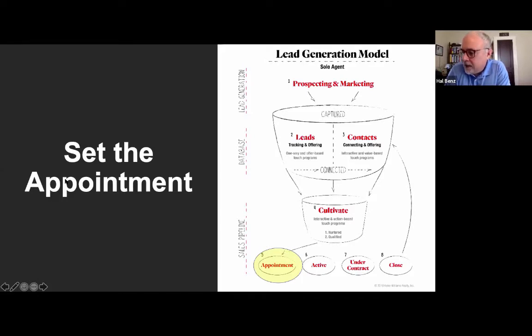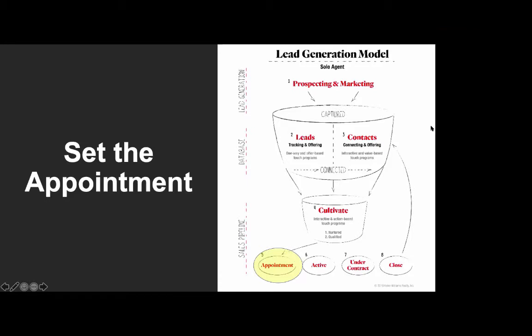Can anybody give me an example of what could cause a buyer to be ready to purchase a home, to be willing to purchase a home, but they're just not able to right now? That's probably the easiest one to think about. But who can unmute or put in chat, what would be a reason that makes them not able?